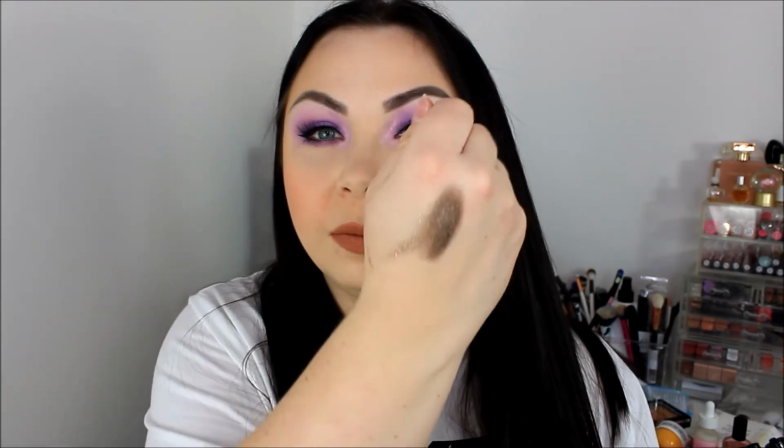There is the base in the shade No Games. So I'm not sure about this one. Let's have a little swatch. There's one of them that comes out brown, so I think it's that one. This is the only base that I didn't really want because it's too dark. It's not really something I would wear, but it is very pretty.